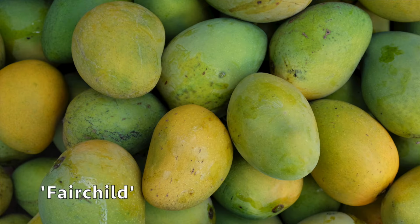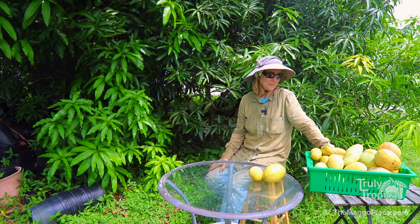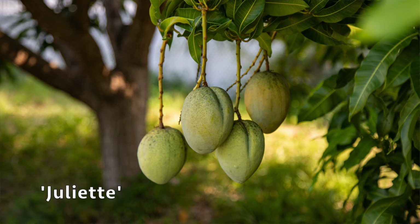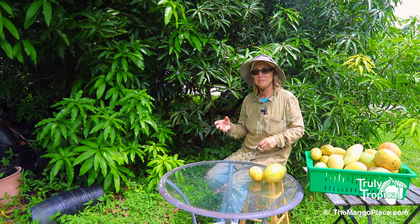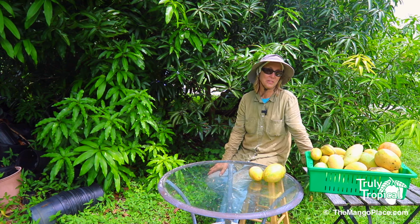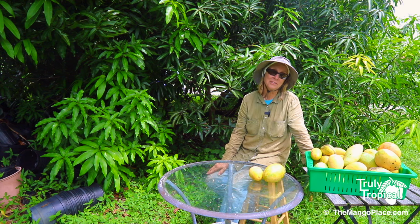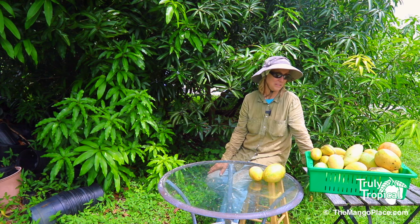We have some Fairchild, very nice fruit. It's small but very nice. Rosa has got its second crop going, so we do have a few Rosa. And we have Juliet. There's an overlap with the Julie season and the Juliet season, but the Juliet is a little bit later. You get Julie for a while, you get some overlap, and then Juliet continues on a little bit after Julie is gone. So if you're a Julie lover, try the Juliet. It really is good. It's not quite as colorful, it's bigger, and it's just a nice fruit.